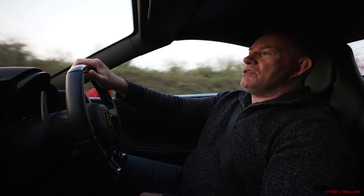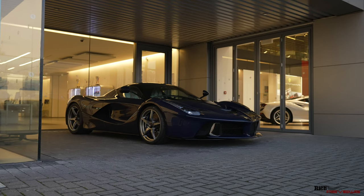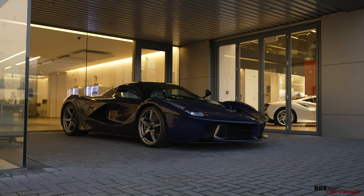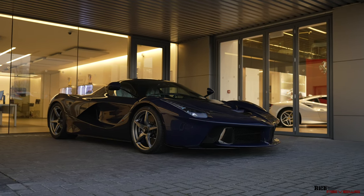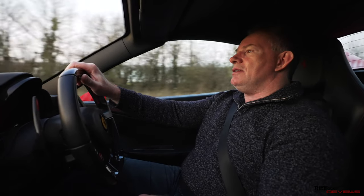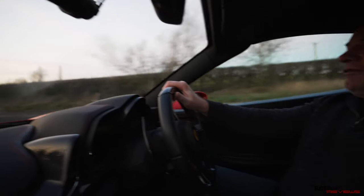And to see all those Ferraris come and go. Interestingly enough, there was a blue LaFerrari that's owned by none other than Nick Mason. So that was in for service. It's quite cool to see his car. And it's never a bad day when you get to drive the Ferrari out anyway, although I'd never drive it in these periods. It's been a nice day today, relatively speaking, for a UK winter.